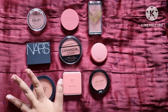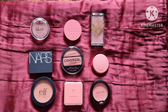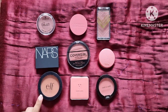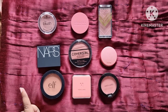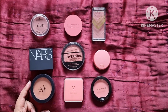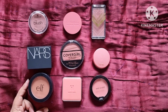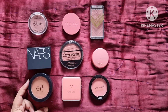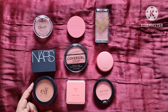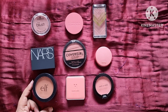So if I add the price of everything, then multiply it by 85 in terms of the dollar rate, and then add the price of this one, which I am considering the price on Nykaa, the total value of my entire blush collection is 9,705 rupees. I want to say my bronzer collection is valued more than that, but so far I think my blush collection is the most valued part of my entire collection.